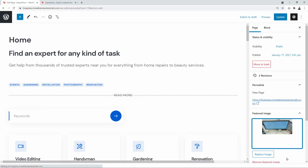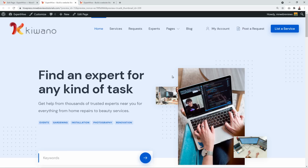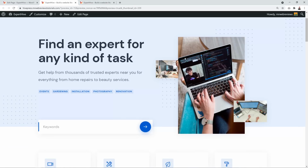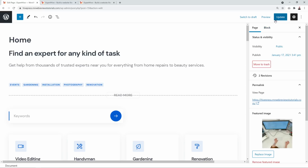So set featured image, click update, or you can have a quick preview if you want to make sure before you save. So you can click preview and then preview in a new tab. And this is basically what our page looks like now. So absolutely fine. This is perfect. So we can go ahead and save. So click update and that's it.